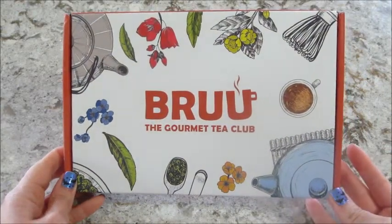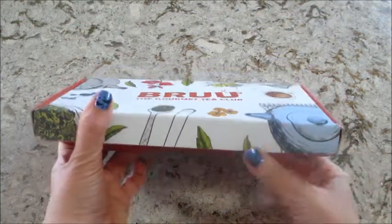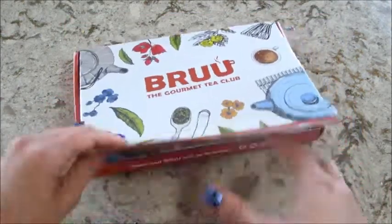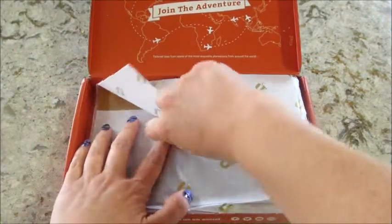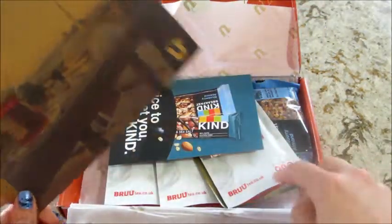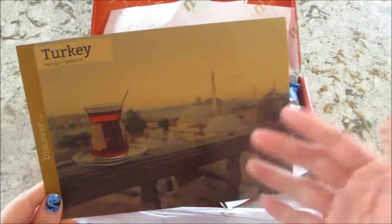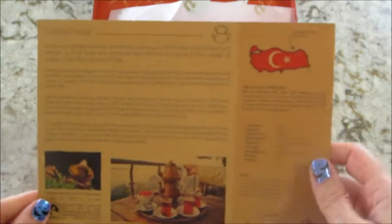Today I have an unboxing from BRUU, which is a gourmet tea subscription. This comes all the way from the UK, but they do ship to the US. I've unboxed a few of these and they're tons of fun. So there's always a discover card, and in here is a tea from the country or the destination that is mentioned in this card, which I think is a really fun idea.